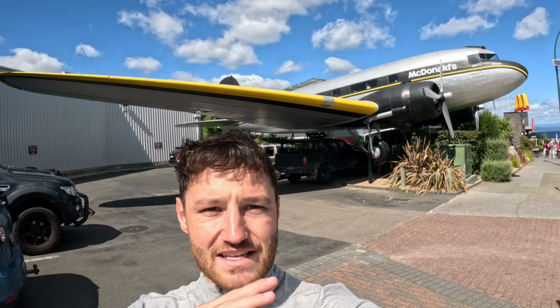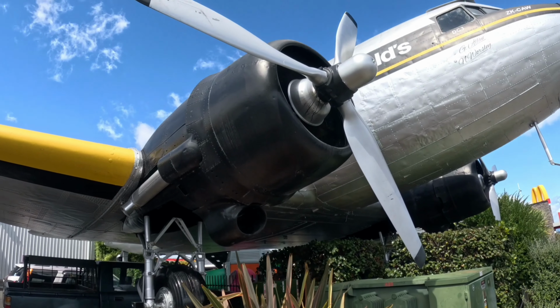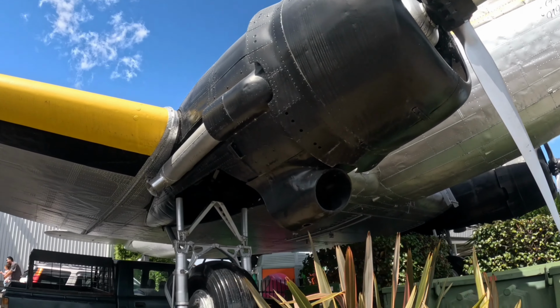Here we go. I've made it to the world's coolest McDonald's. Look at that. It is an aeroplane. The wing goes over this car park. It's got engines still by the looks of it. It's been painted beautifully. Let's go get some food and eat inside that aeroplane. That is unbelievable. First, let's take a look around the aeroplane.